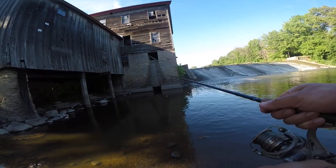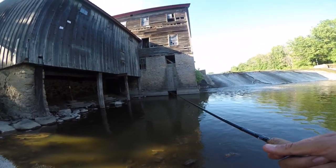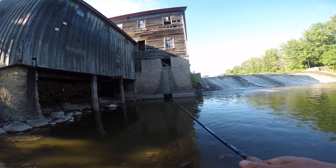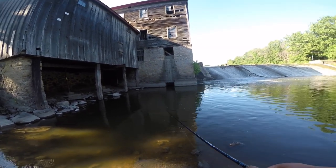We're gonna try like a little mimic minnow thing under a bobber near that thing over there. See if you can get any bites by jigging. We might try the gulp later, but I actually kind of forgot I ran out of jig heads, unfortunately. Eventually, probably we'll just switch to the bottom bait.